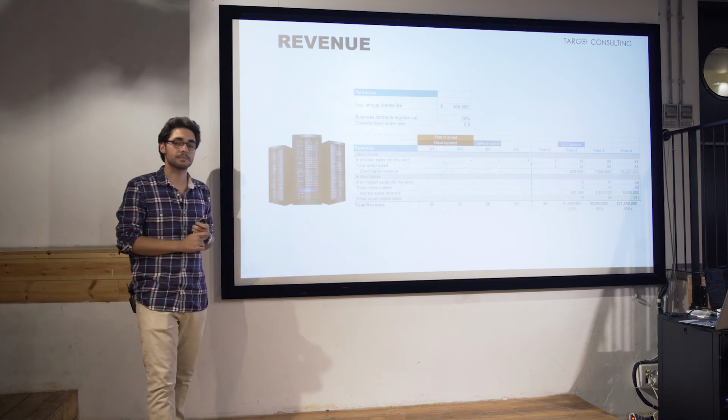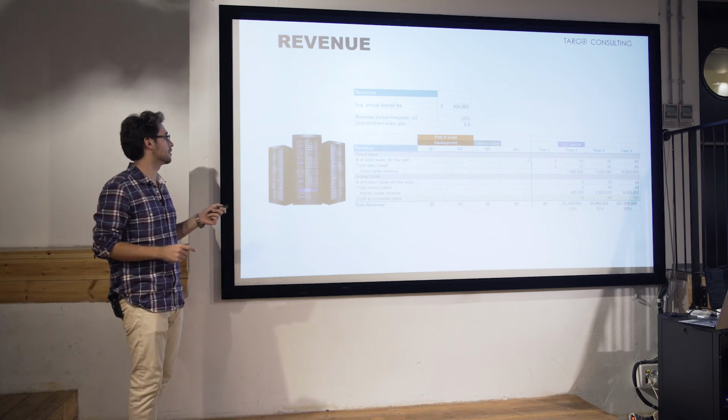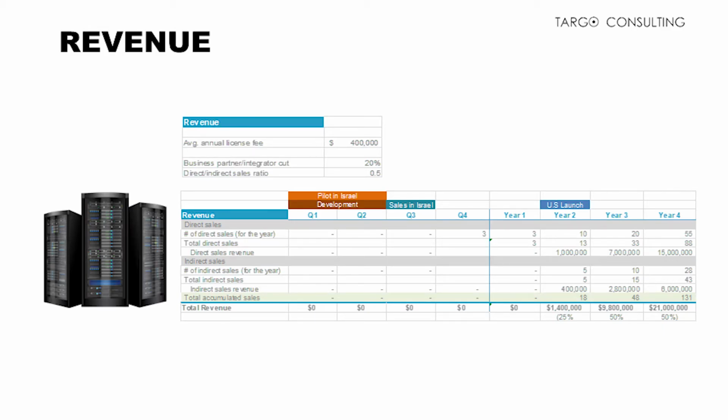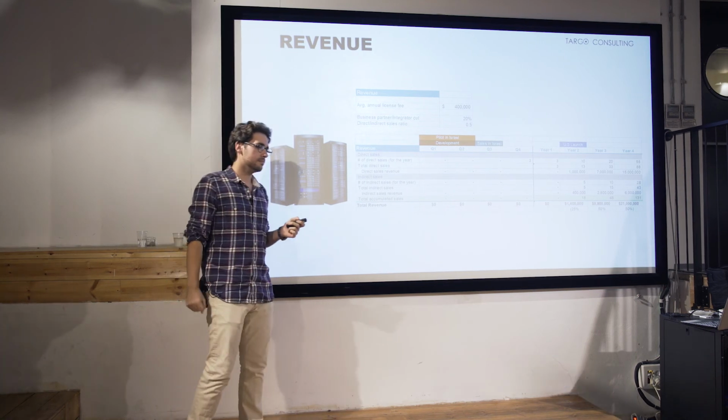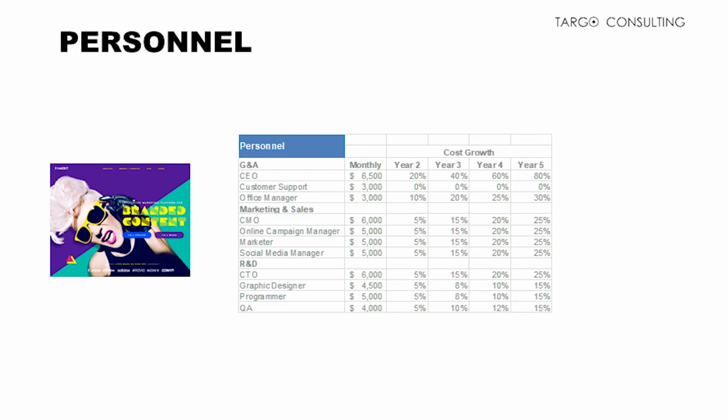Most of the market research comes into play when we do this part of the business planning process in two places, one of which is here in the revenue model. So let's say the annual licensing fee we find is $400,000 for this SaaS product. And we say, okay, great, we can then build off of that fee. The other side where the market research comes into play could be here in personnel, where you can benchmark to what the market salary is for someone in this field, in the online influencer field, someone behind a company behind that.